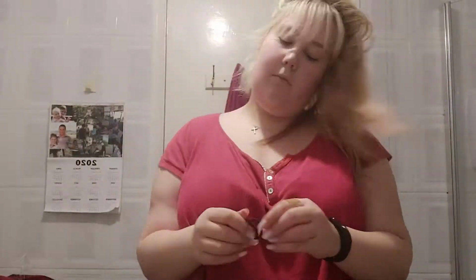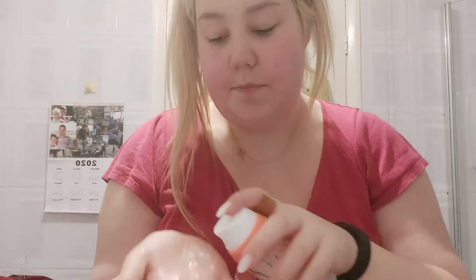As you can imagine, I got bored of cleaning pretty quickly, so I moved to the bathroom to start my skincare routine. I started out with a number 7 wash that I've been using for quite a few years now. It's a hydration face wash, and it's so good. It keeps my face looking really hydrated, and I love it.